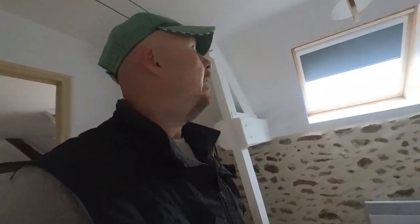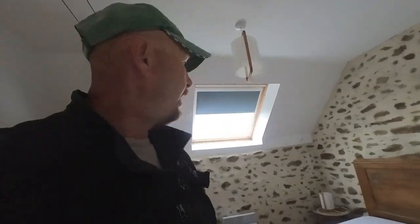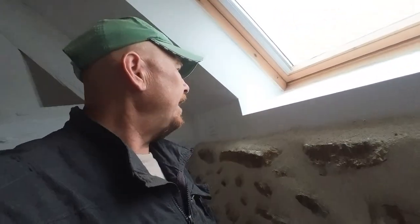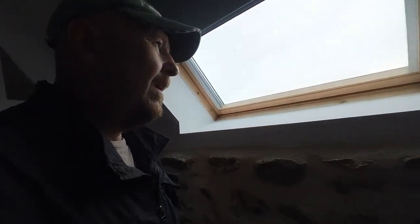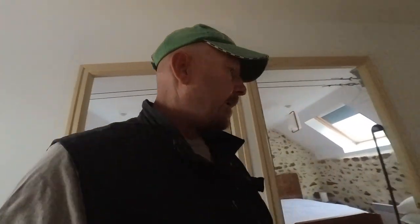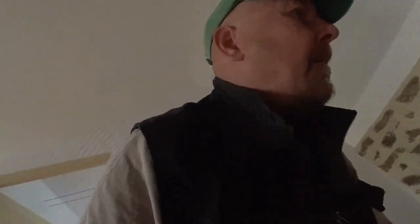Everything's good in here. Yep, no cobwebs. Cleaned all around the windows. I tell you where they tend to get is in these corners. Apart from that, pretty cobweb free. Pretty spider free. Pretty bug free. We did last year get a load of stink bugs, but they seem to have disappeared this year. We've not had any.